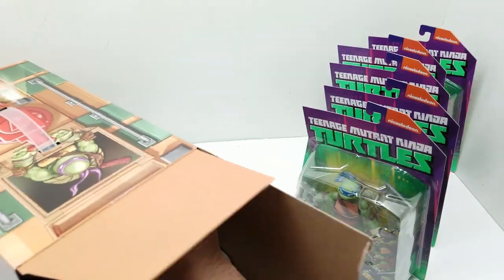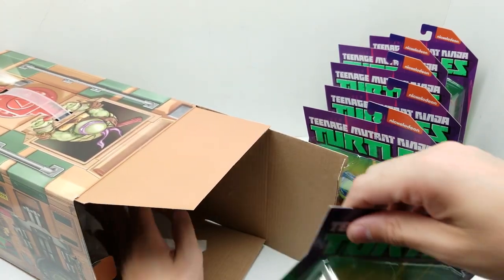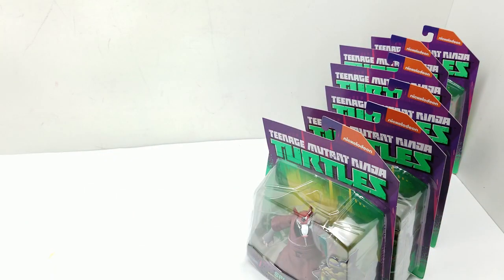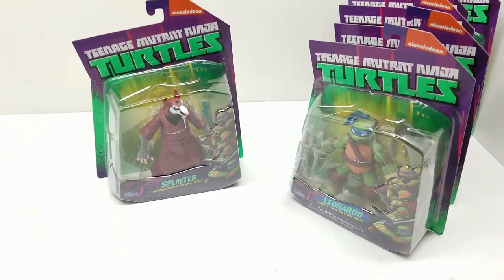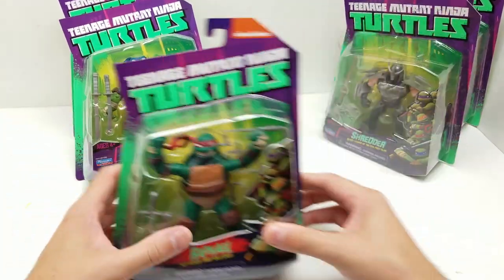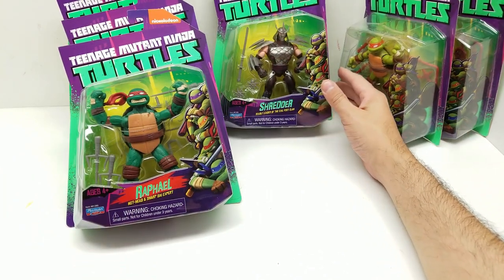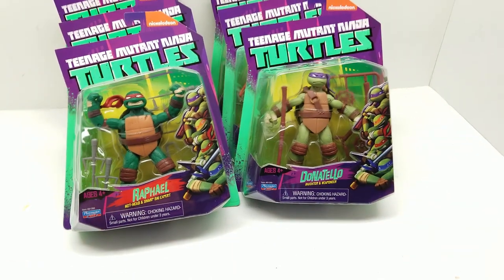These are unreal. Just so excited to get these, and they are in perfect condition. Look at that. Okay, so there's nothing else in here other than the tissue paper. I'm gonna set this aside, and we are gonna marvel at just how gorgeous these action figures look. My goodness. There we go. Look at that.